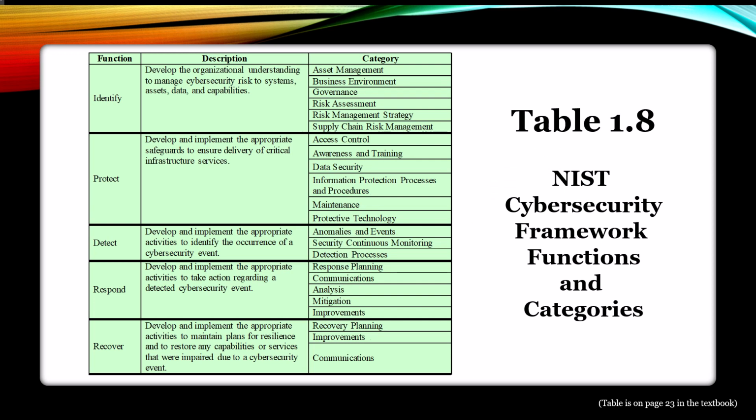Here we have the security framework functions and categories. Identify, protect, detect. Let's repeat that. Identify, protect, detect, respond, and recover. And they then also define them in the individual categories. Again, they are very structured, they're very hierarchical, and you start off at the top and you slowly whittle your way down. That is the normal way.